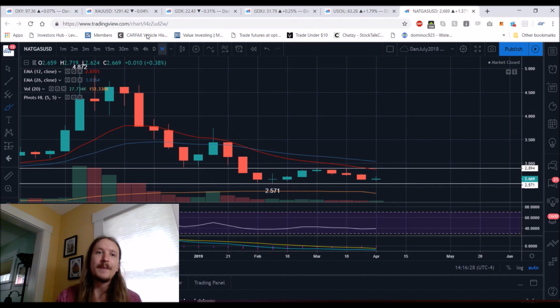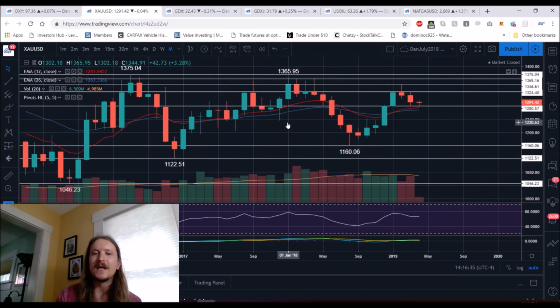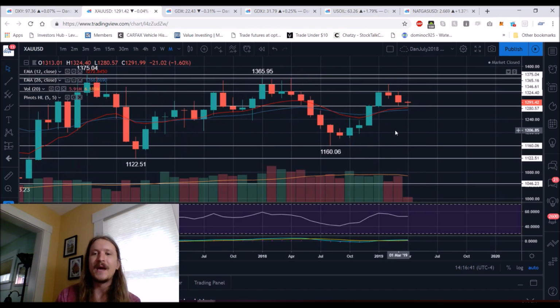And I do believe, personally, I would like to see gold continue to tighten up, because the tighter we get, the more follow through we're going to get when that break occurs. And because this pattern is so long forming, I do believe that we could see the follow through last over a year in whatever direction that break does occur.